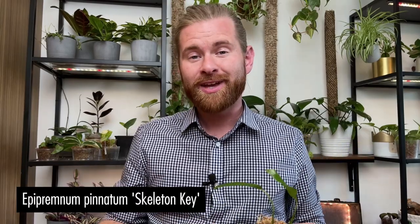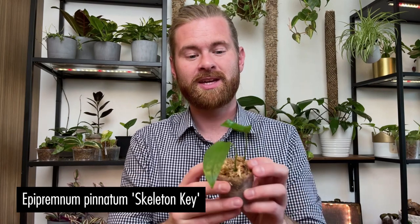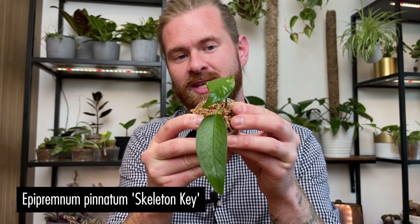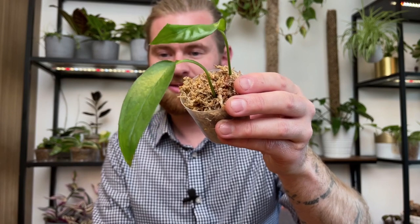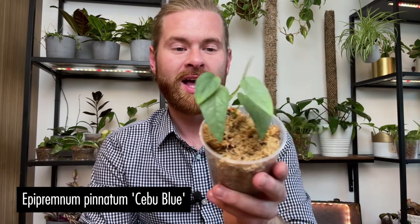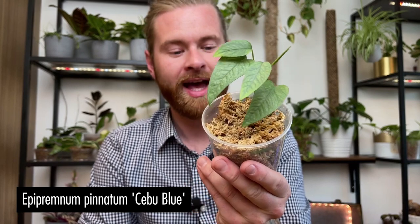That's what they do. And after getting me an alba variegata one, she wasn't done and gave me an Epipremnum skeleton key. These guys are so funky. The mature leaves turn into this really funny skeleton key look and are just so cool. Boop, boop, boop.